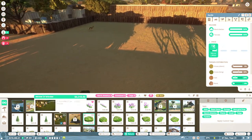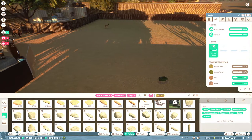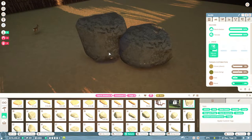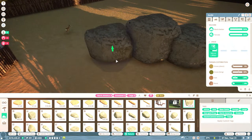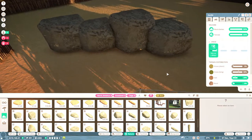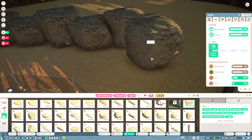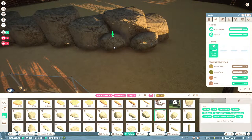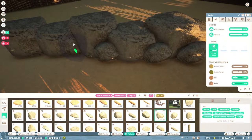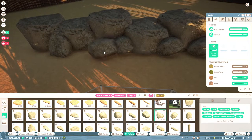Okay, let's put some rocks in. You guys know how much I love rocks. This is Savannah rock. We want the Taiga rock, so it looks a bit different. We can create a kind of privacy wall out of the rocks. I don't know if that works, to be honest. It used to work for Zoo Tycoon. You guys remember that? Oh, the best game ever. So I want it to kind of look like a Grand Canyon. That's what I'm doing here. The way the rocks work is just brilliant. It's rocking.